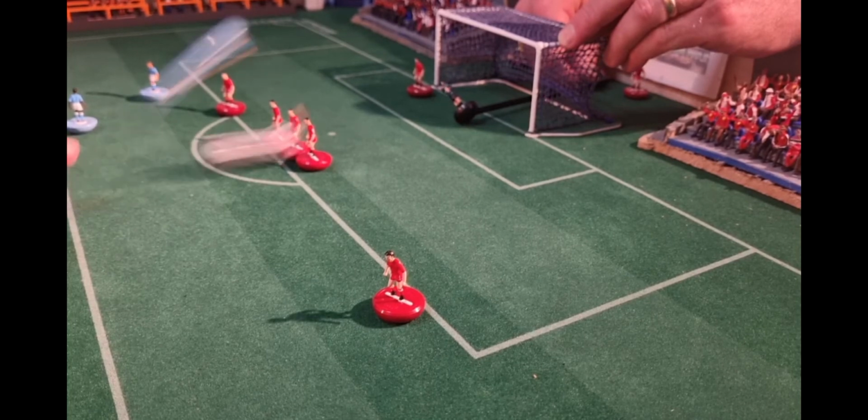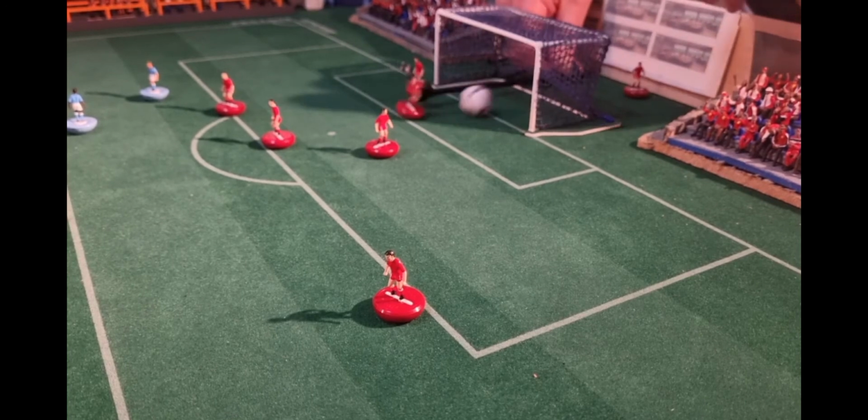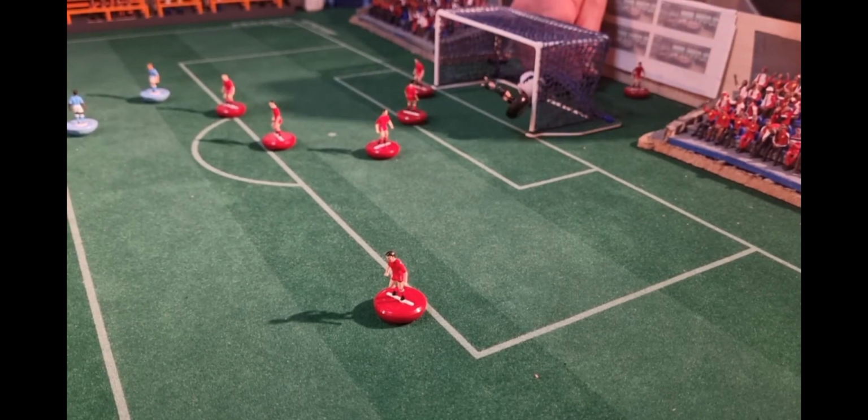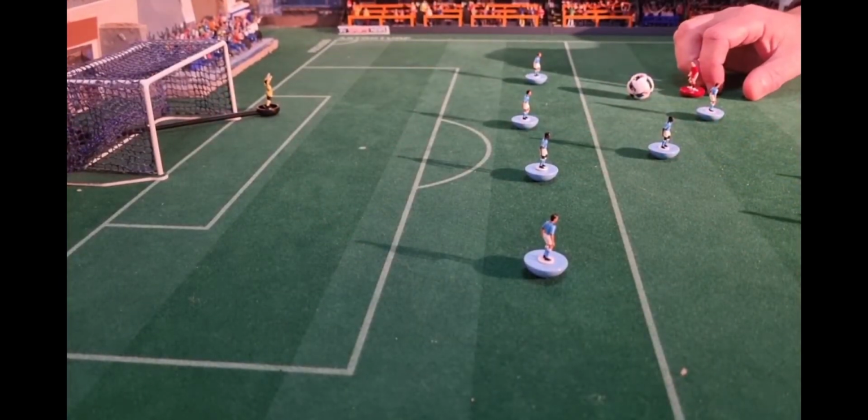Napoli with a free kick, unable to get hold of it, knocks into the Bayern wall. What is the goalkeeper doing? Neuer's had a panic there, and he's gone underneath him. That is horrendous goalkeeping. But it's 1-0 Napoli nonetheless.